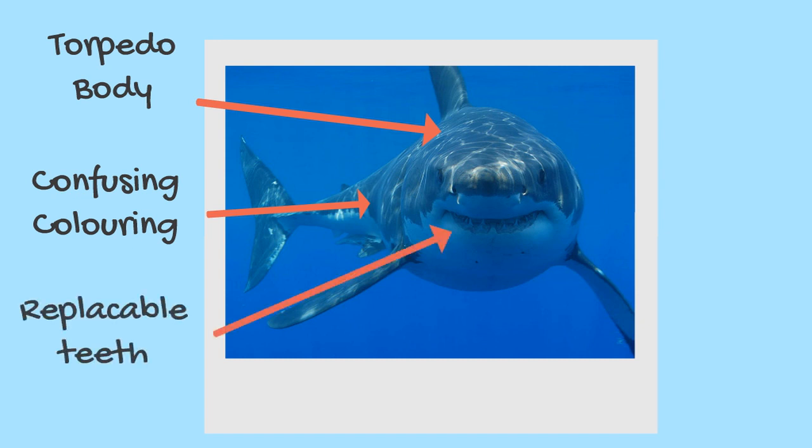Another feature they have is rows and rows of replaceable teeth. Because of the nature of the way the shark eats, it loses a lot of teeth, so sharks adapted by growing extra sets of teeth. And the last feature we'll talk about is a shark's incredible sense of smell. If a shark can't eat, it won't survive. So they've developed an incredible nose that can smell a drop of blood in the ocean from nearly 500 meters away.